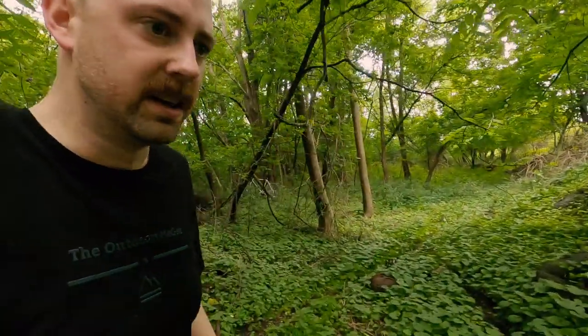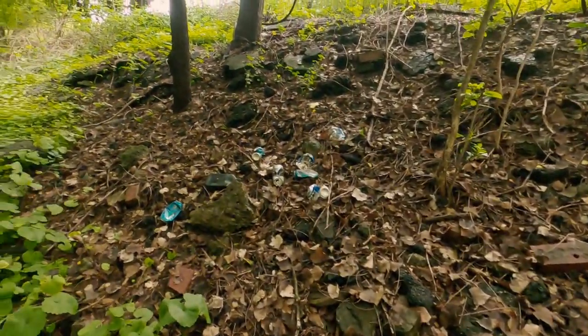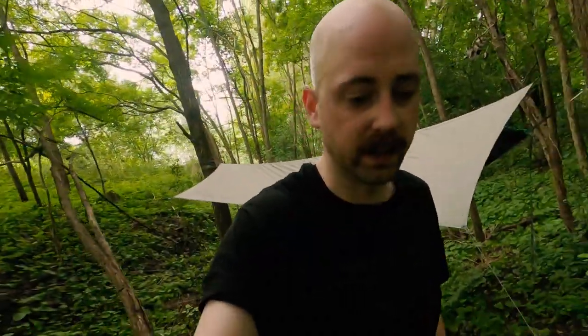Here's all the trash I've picked up from this area. If I have enough space, I'll pack it out, but there's so much, you can't take it all. Maybe just the beer cans. I think I'm gonna have a fire. Everything's really wet, so I'm gonna try. I don't wanna have too big of a fire, so I'm not gonna process too much wood, maybe spend the next 15 minutes doing it.